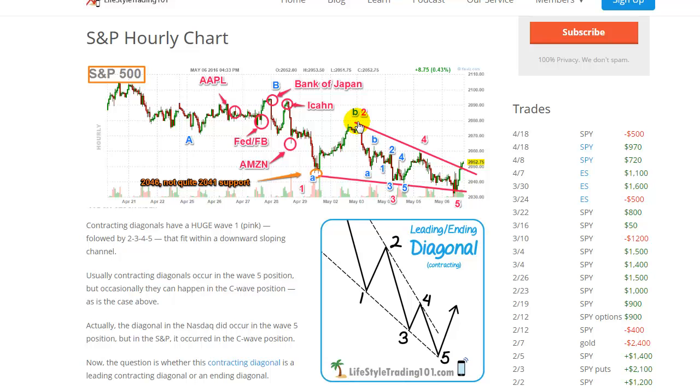And wave three, which can also be divided by A, B, 1, 2, 3, 4, 5. So that's a wave three. The wave four popped, breaking the stops at the top of that wave two, and then five. So it's all within this channel. And if you look across, so this is the S&P. If you look across the Nasdaq, you'll also see the same thing.